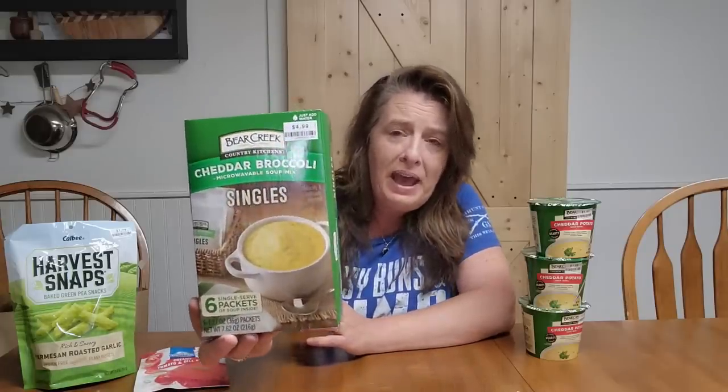They had cheddar broccoli microwave soup mixes. These are 6 little packages in here, and they were $4.99, and you've got 6 bowls of soup in here. But you can make these on the stovetop. You do not have to do it in a microwave, or if you just boil water is what you need. So however you can boil water, even a candle, that's going to work. So another great option for single serve.